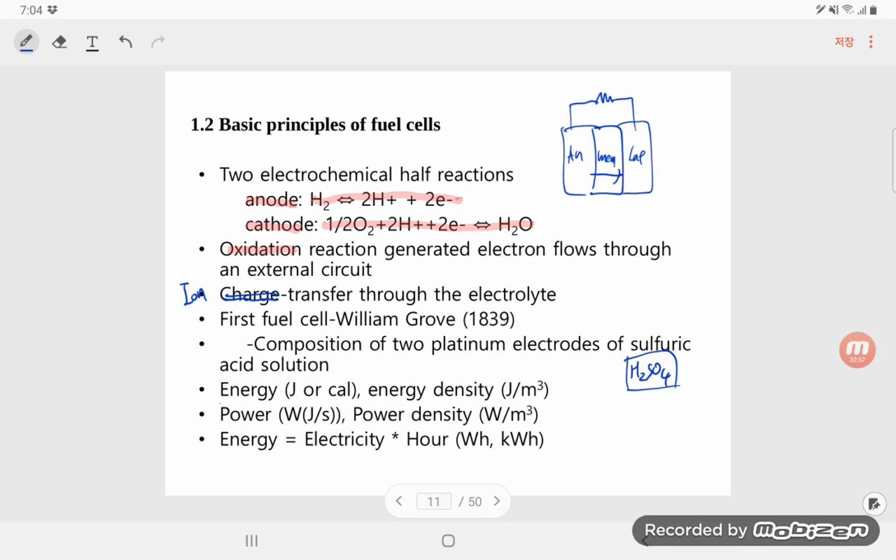And let's see the unit for each definition. The energy is joule. Okay, we will not use the calorie, and we will use the joule. And what is the energy density? Okay, volumetric energy density is expressed like this: joule per cubic meter. And what is the power? Power is the speed, right? The energy speed, the energy generation speed.